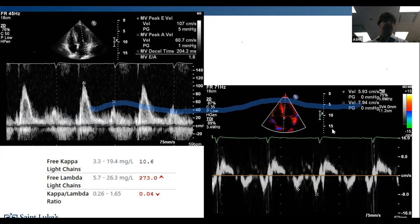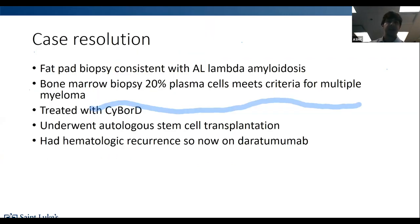We check kappa and lambda light chains here, and there's an obvious abnormality in the lambda. There's a lambda monoclonal protein. This patient had a fat pad biopsy that was consistent with AL amyloid lambda. Biopsy met criteria for multiple myeloma. Was treated with CyBorD, underwent stem cell transplantation, and then had recurrence.